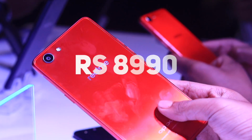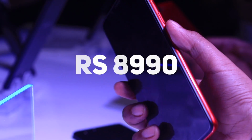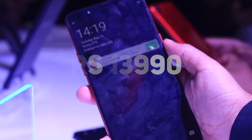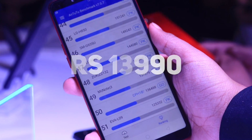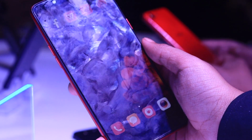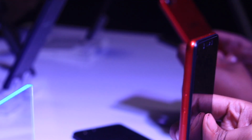So the RealMe 1 will be exclusively available on Amazon for Rs 8,990 for the 3GB RAM and 32GB internal storage, and Rs 13,990 for 6GB RAM and 128GB of internal storage. It will go on sale starting from this month's 25th at 12 PM. Another variant with 4GB and 64GB internal storage will be available sometime later for Rs 10,990.